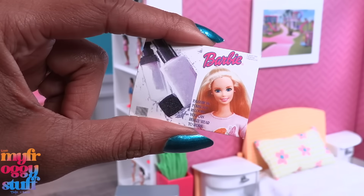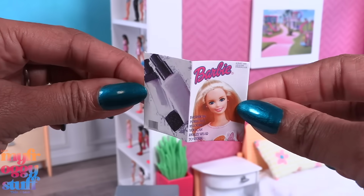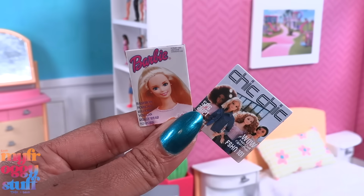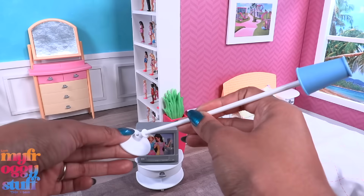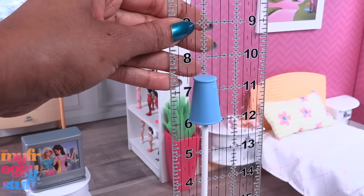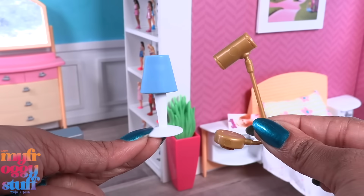We get a piece of paper that we can fold for a magazine. There are pictures on both sides, and we can make it look like the doll is reading it. So both playsets come with magazine-like accessories. The 1999 playset comes with a floor lamp that we can assemble. It stands at about 7.5 inches tall. We get a small table lamp, so both playsets come with lamps.